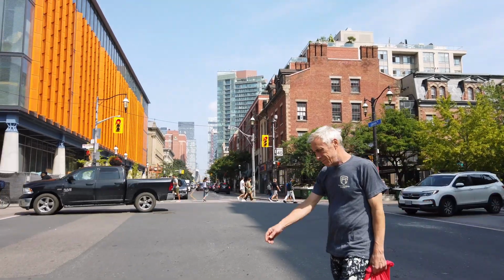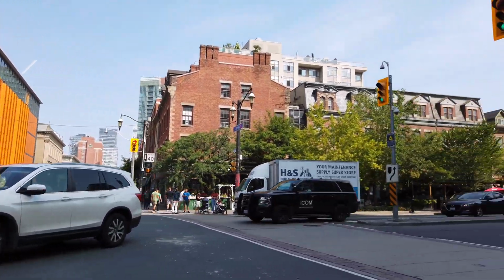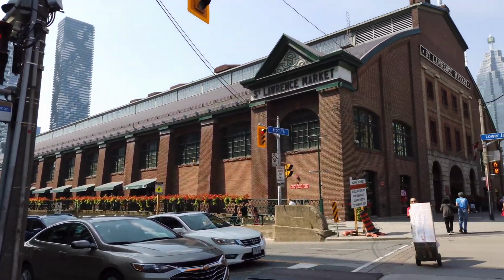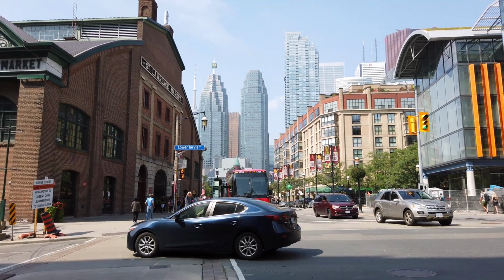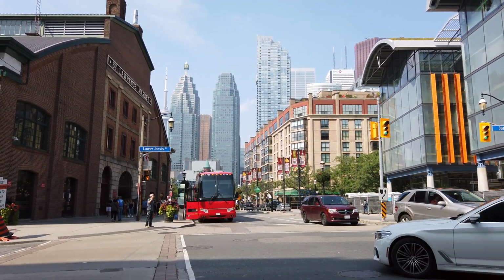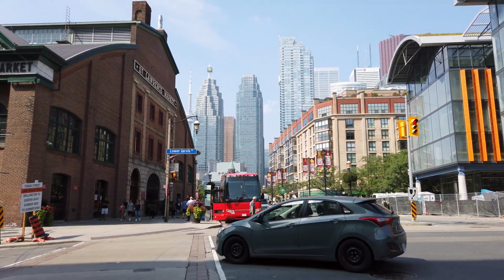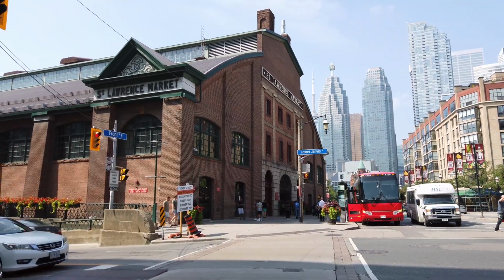As I look north up Jarvis Street. And I've always loved this view looking towards the financial district. That bus is blocking one of the best parts though, where you can see the Flatiron building head on. But we've all seen it many times before in previous videos.